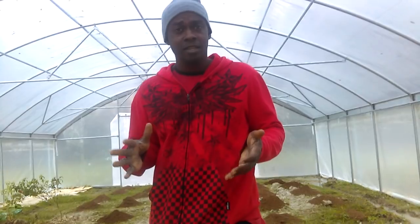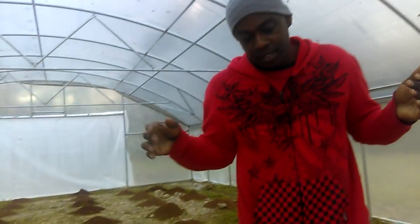I covered everything. Soil testing, and you can only grow in ground, so you cannot bring any pot in there. But we did bring this last pot up in here though.